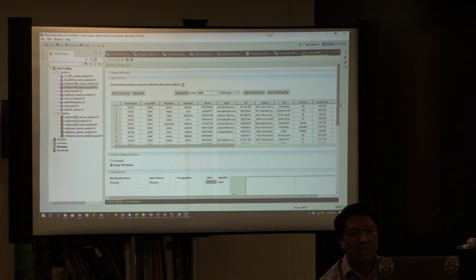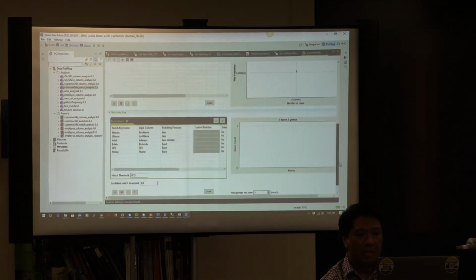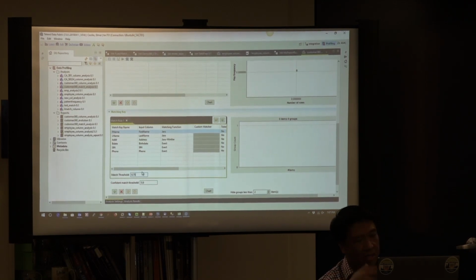Match analysis is where you can identify duplicate data. You have what are called matching keys, and you specify what matching function you want to use, like Jaro-Winkler, whatever. In the end, it gives you a score, where 1 is the highest, a total duplicate. Anything below 0.75 will not be a match, what's called unique.